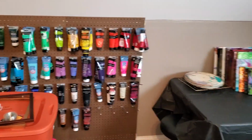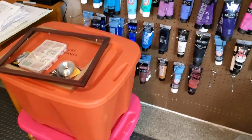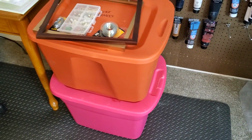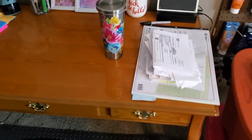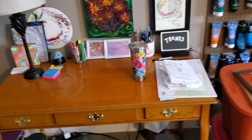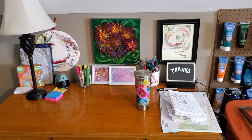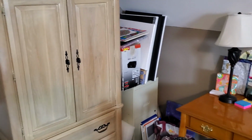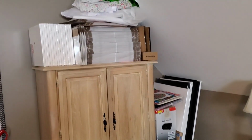More supplies, tubes of paint, and that's stuff I use at art shows that I've got to stick in the attic, and got to wire some paintings for a show. And there's all my receipts, good old tax stuff, and wonderful gifts that everybody's given me. And this whole corner has canvases inside that piece of furniture and everywhere, and so it's just crazy.